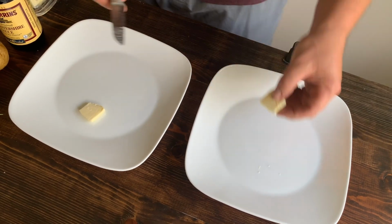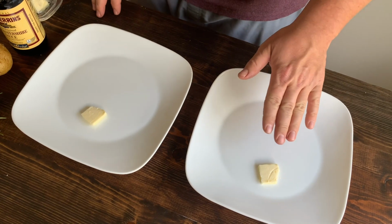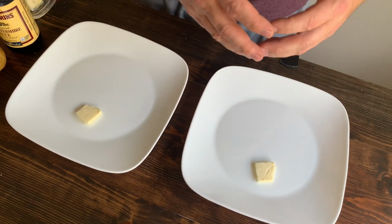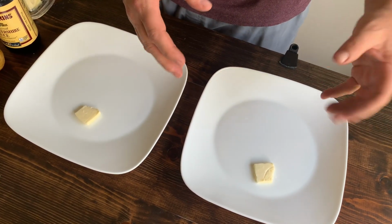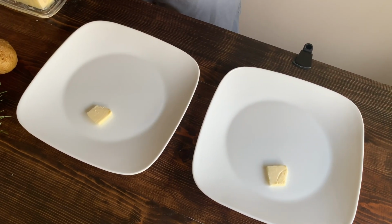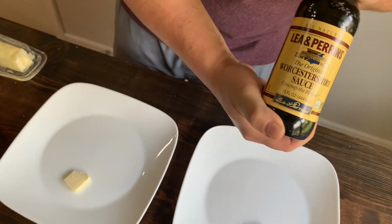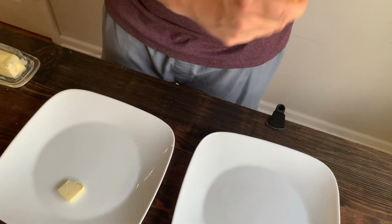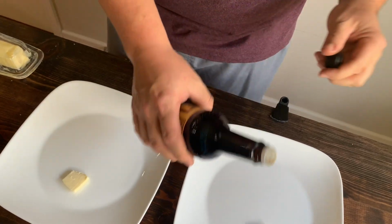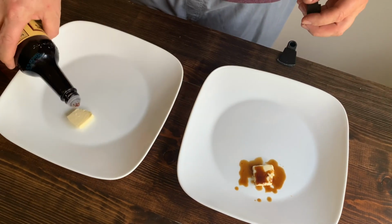All right, so this is how we like to get our plates ready for our steaks. This is probably about a half tablespoon of butter. When you see the numbers on a stick of butter, it's about a half tablespoon. And what I'll do, I'll take my trusty Worcestershire, Lea and Perrins is what we call it. I couldn't say that word if I tried. And I'll just do a couple dashes. You're saying, what for? That looks weird.